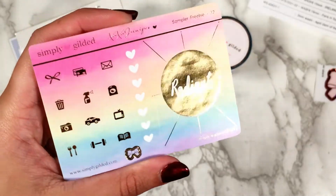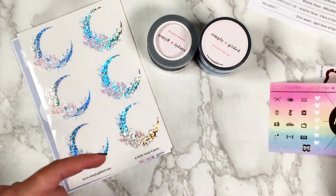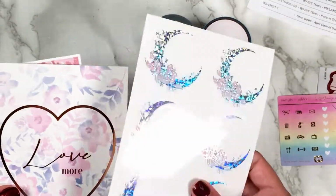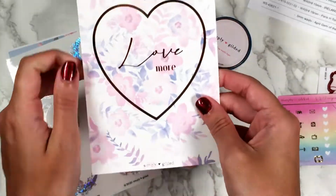I usually just destash these. I think a lot of people do. And then these are all extras as well. Oh wow. Goodness. Alright, so here's our journaling card that comes with it.